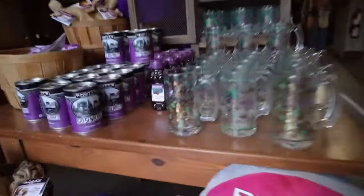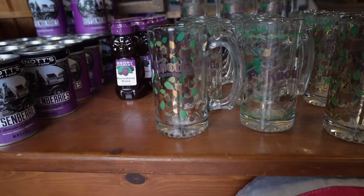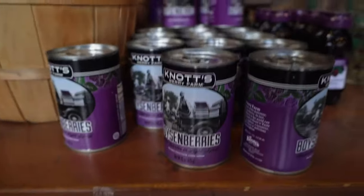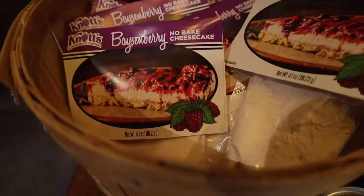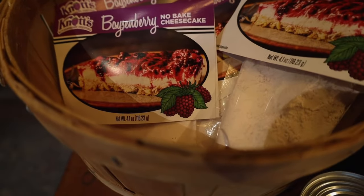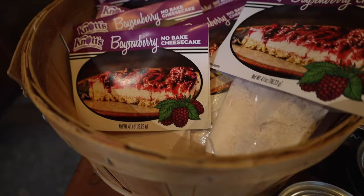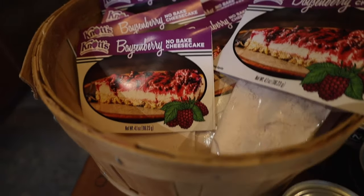Also, check this out. Now, we haven't seen this one yet, but it's a Knott's Berry Farm boysenberry glass. You can grab your own boysenberries in light syrup. This is what we've been looking for, guys. The boysenberry no-bake cheesecake. Well, we can't get it on the tasting card, but they do have it here if you would like to pick it up.